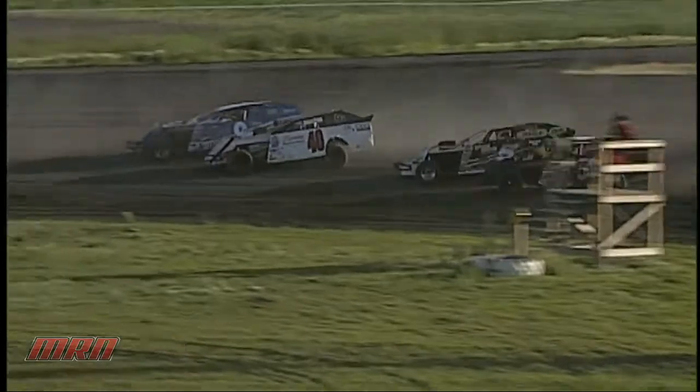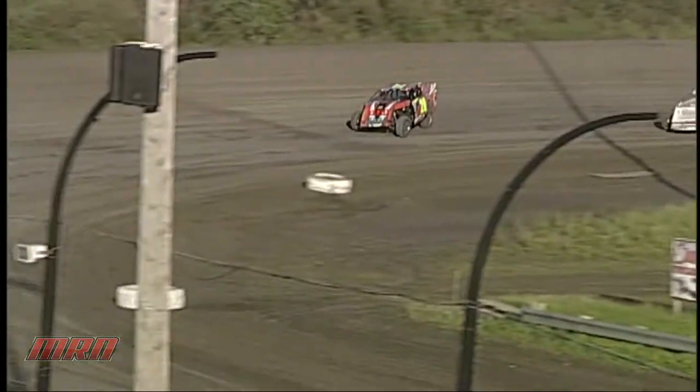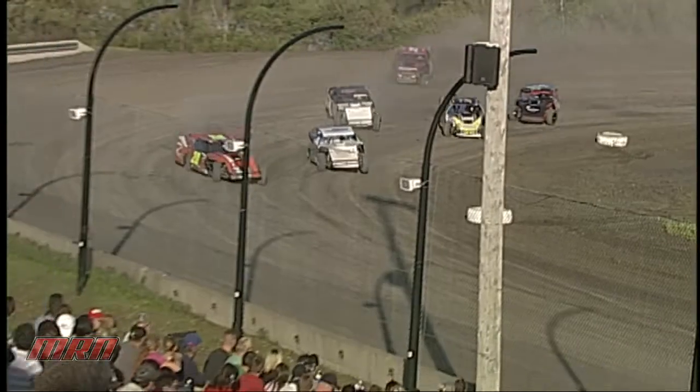And here we go with the modified action. Darian Boyce jumps to the early lead in this one, and right behind him, it's the 9 car, that's Lee McRae. Boyce, McRae, then there's a bit of a fight for the 3rd spot right now as they go around turn number 4. It's the 40 car and the 5G of Scott Greer. 40 car, that's Henry Peters.